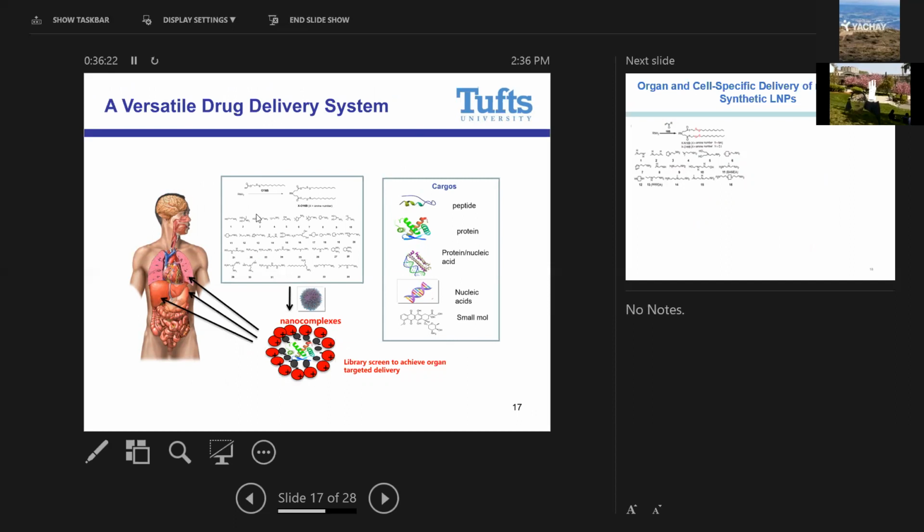We have a library, and then we do the screening, depending on the cargo, which could be protein, peptide, protein-nucleic acid complex, nucleic acid, or even small molecule. We run the screening, and even though we don't do human studies in the lab, we do studies in animals. Using the screening, we can identify lipids and nanoparticles that can get into different organs, for example the lung, liver, spleen, intestine, and the brain. So it's a pretty interesting system.